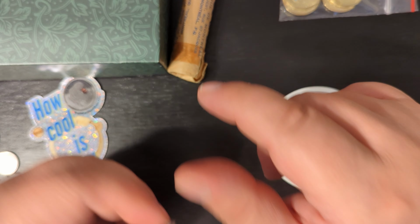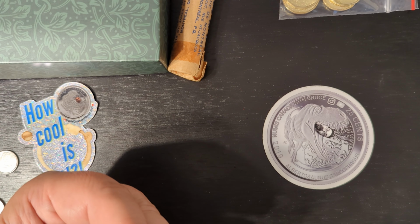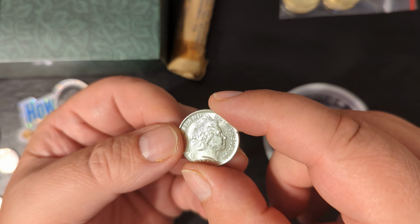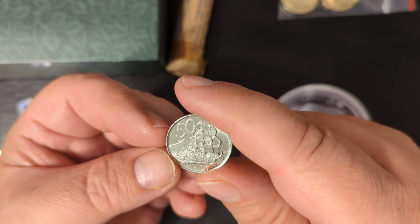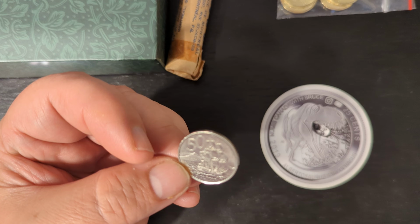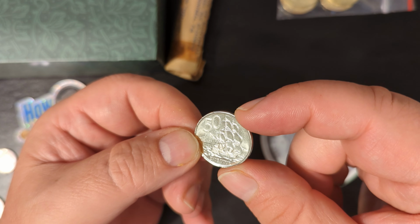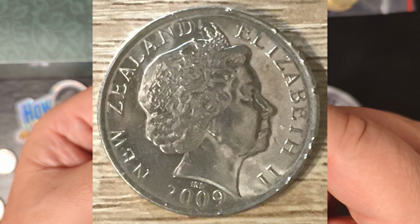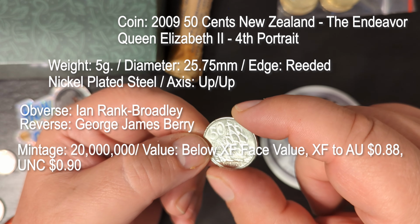And the next coin, how I got it in my pocket change, I'm not sure, but it is from New Zealand, 2009. And of course it is a 50p. And look at that beautiful coin. It has a beautiful ship called the Endeavour. There's a mountain in the background and a tall ship. And you know how I feel about ship coins. They're beautiful. And just look at that. So I'm actually glad that I got it. I received it as a quarter. I'm sure it's worth a little bit more than a quarter, but it's 50p.